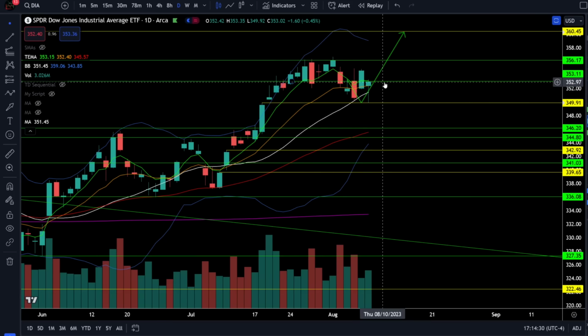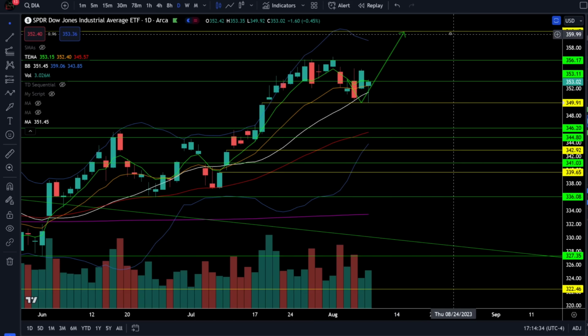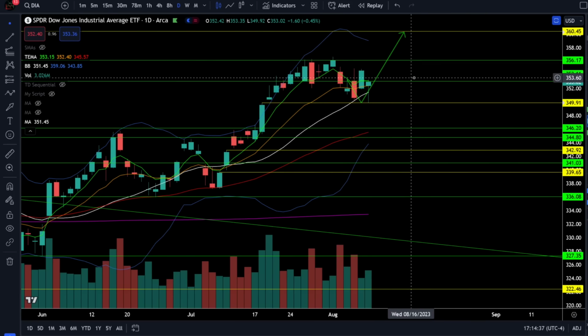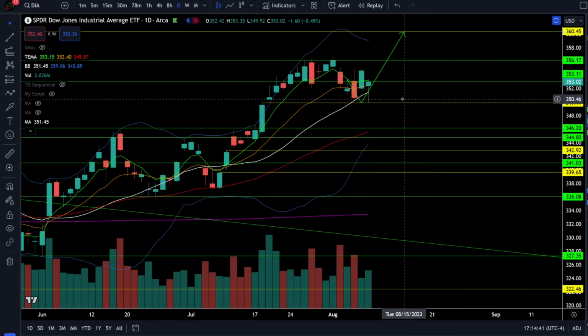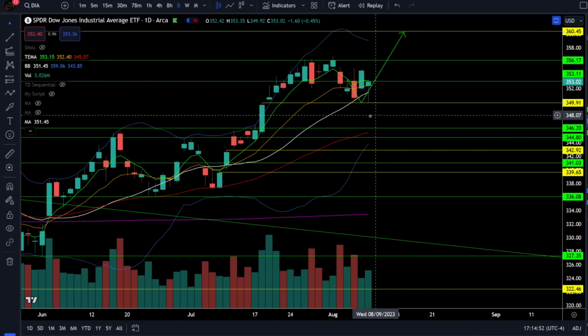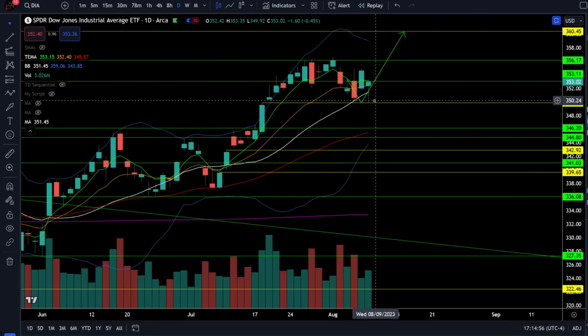The resistance in the Dow to break is 353, and I still think we're going up there to 360, so I'm not changing anything about this prediction. I still think while we're above 350, we're going to 360. And then if we break below 350, then we're likely coming back down to retest the breakout at 346. Also pay attention that 346 is the rising 50 EMA. So if you're bullish, you need to save dry powder in the event we come all the way down to critical support, and you shouldn't be all in at the first support level.